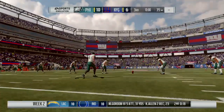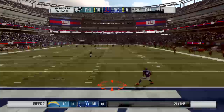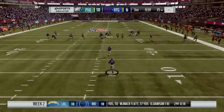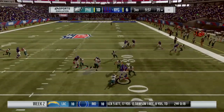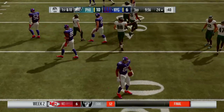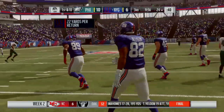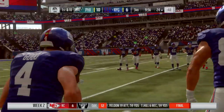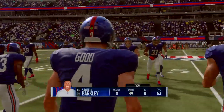Both teams appear ready for the fight ahead, and we resume action here in quarter number 3. This will be taken in at the 1. They'll bring it back to just about the 25. Call it the 24-yard line. Here's the Giant offense now as they get ready to take over here.